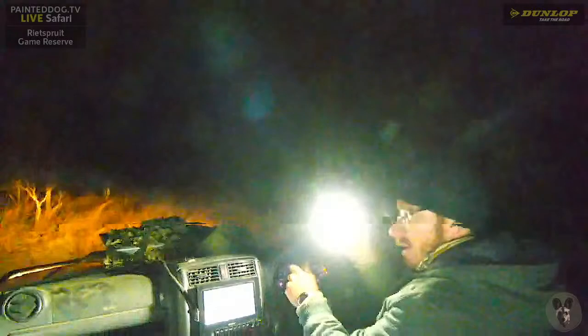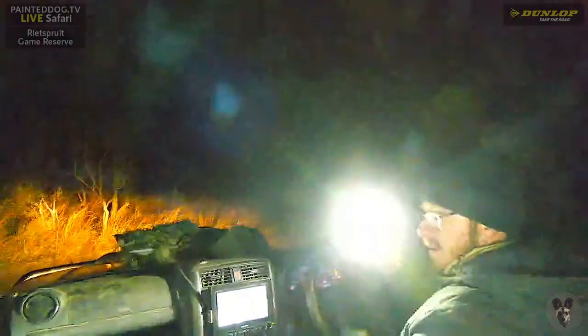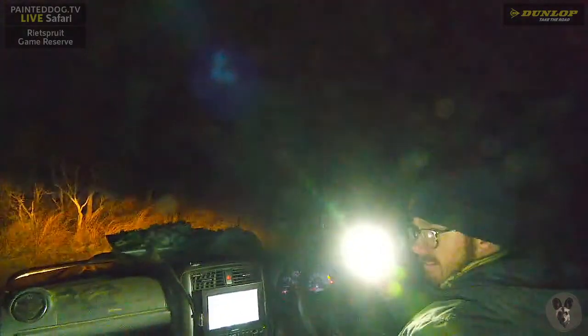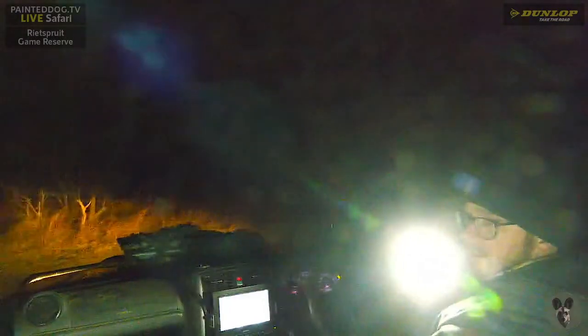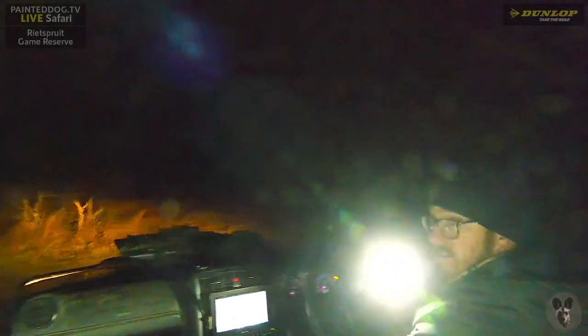Maybe we'll get you there. That's a way better view. What is it? Oh, I think it is a brown hyena. You see it there, Andrew? No. Yeah. There we go. It is a brown hyena. I'm going to take the light off of it.